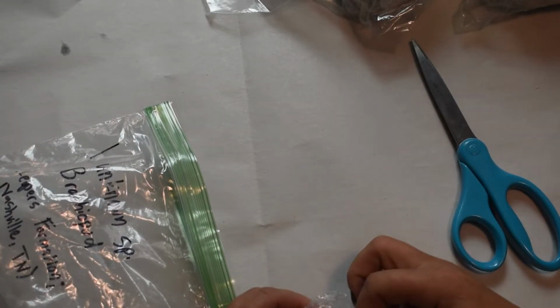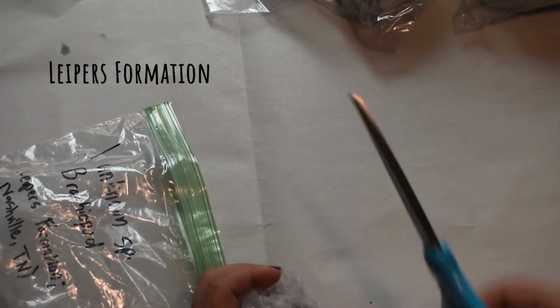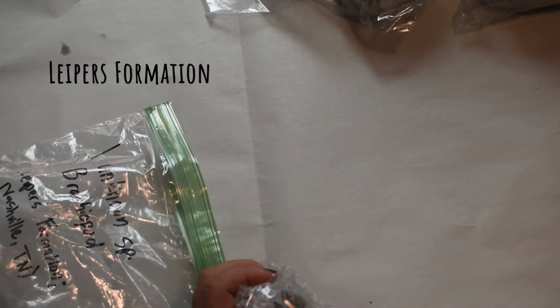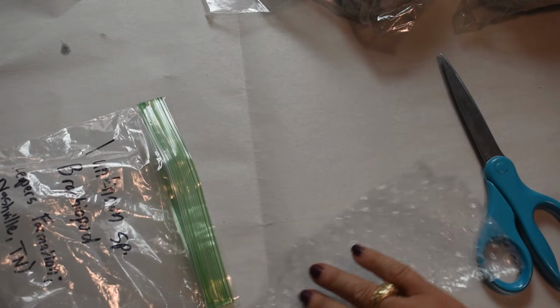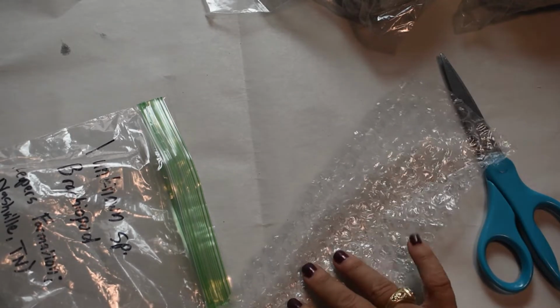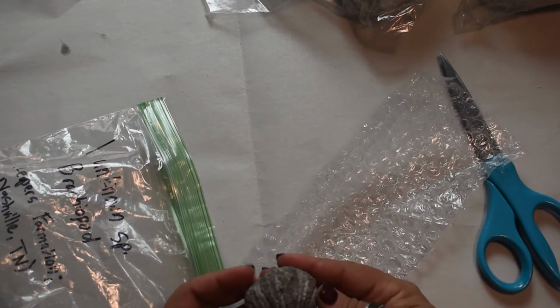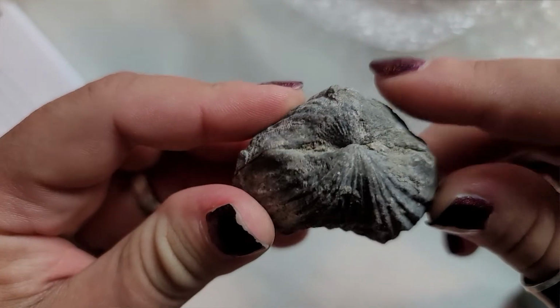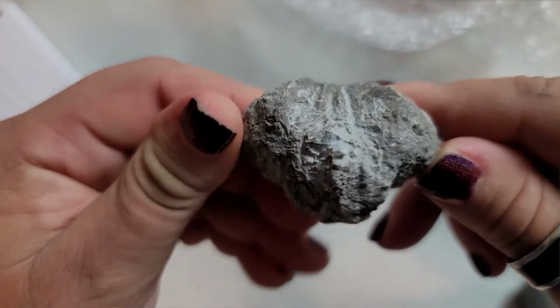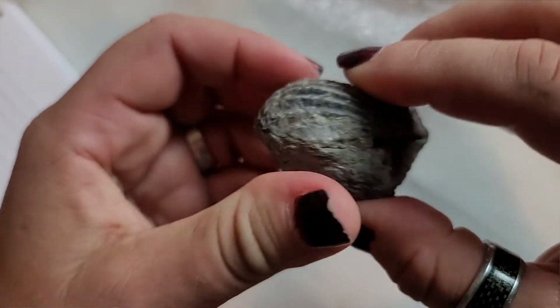This is an unidentified type of brachiopod from the Nashville area, out of the, I guess it's Leipers formation. I have never seen one this big. You know, Texas is known for having everything that's really big, but I've never seen a brachiopod in Texas that's even close to being this size. This one is in excellent condition. It's beautifully shaped. I love it.